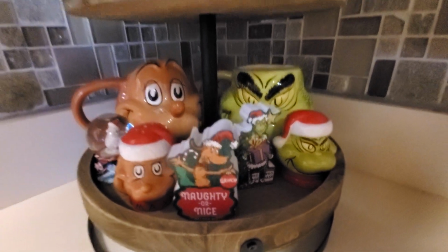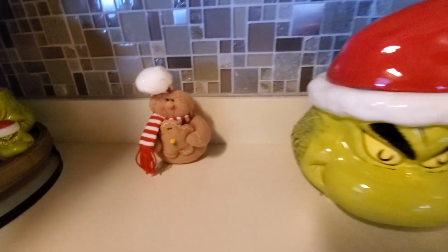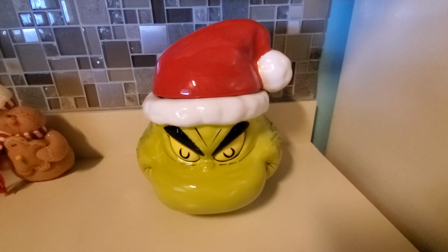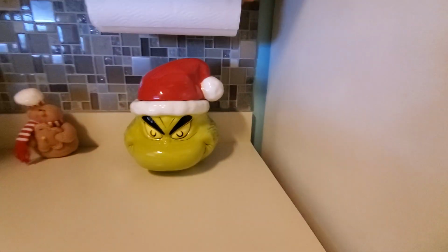Totally forgot I had them. So I did mess with the tiered tray a little bit more. I got a little Jinjigo there. This came from Hobby Lobby one year, and I absolutely love it. It's one of my absolute favorite pieces of decoration.